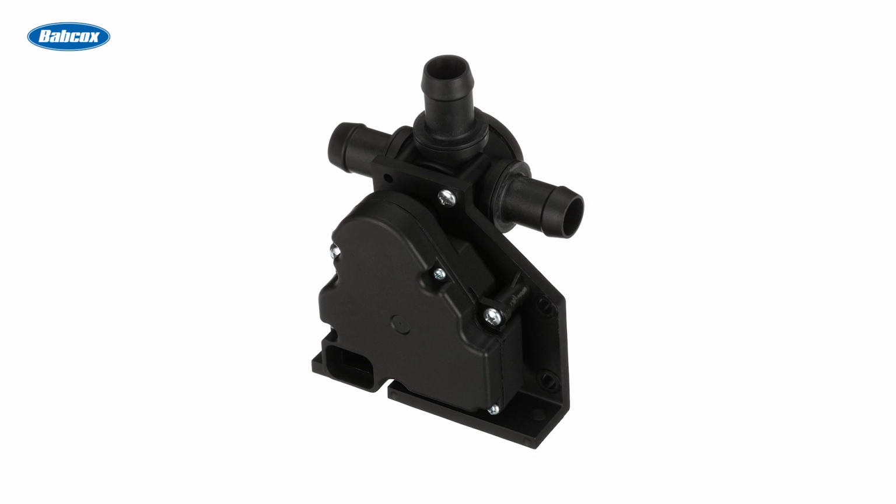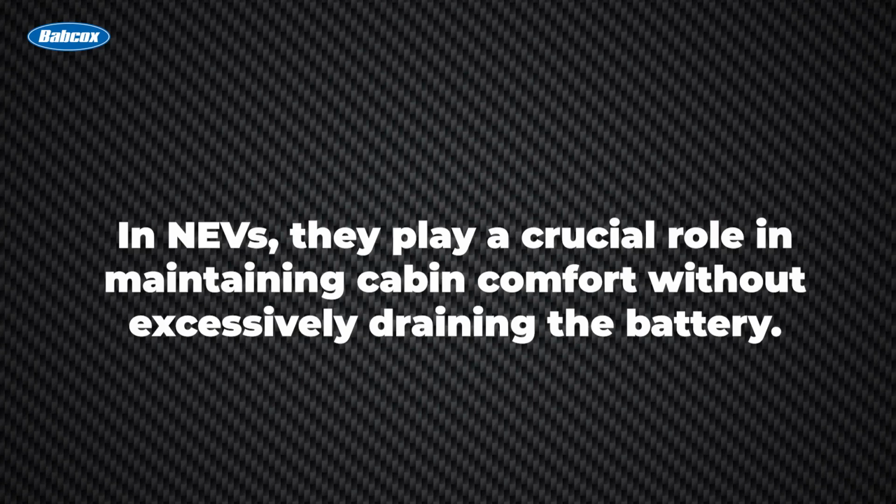Electric coolant valves can be found in many different applications within the vehicle and are responsible for a variety of duties, including regulating the flow of coolant to the cabin heating system, battery temperature regulation, window defogging, and defrosting. In NEVs, they play a crucial role in maintaining cabin comfort without excessively draining the battery.